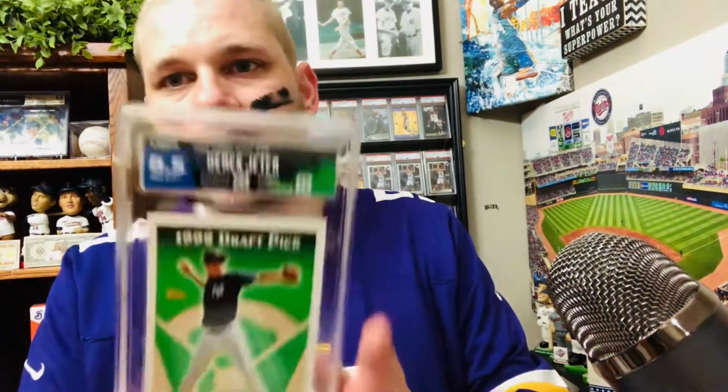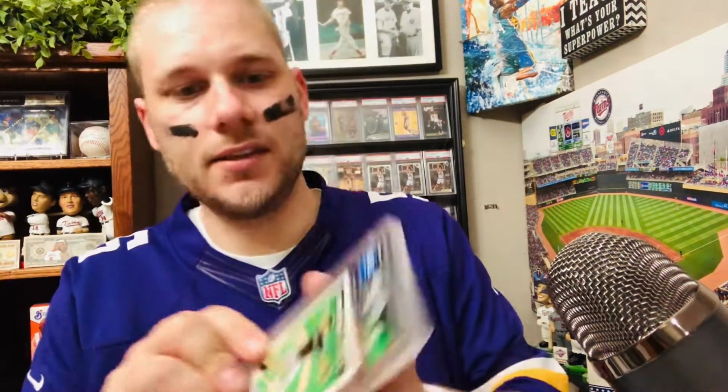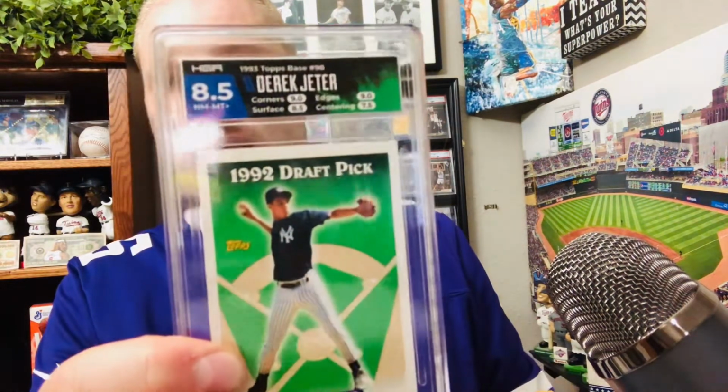And I did see an HGA 8.5. I think the colors look perfect for this card, the black and the green. I think it looked really sharp. That was like an 82.